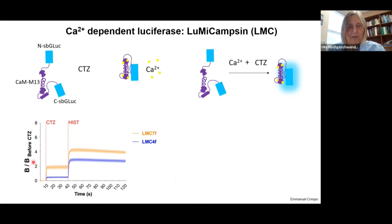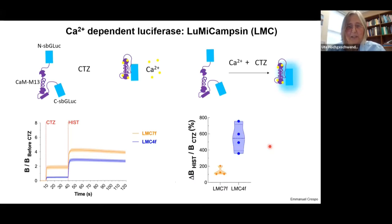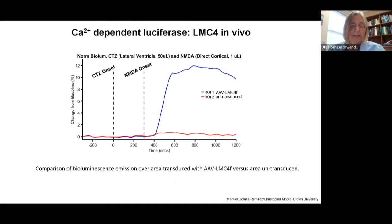So the background light emission with just CTZ and not just background calcium shouldn't be high. It should be under the level required for driving an opsin, while once calcium comes in, the light emission should be able to drive an opsin. So what really matters here is the delta between the CTZ and the histamine, which is actually excellent for the luminescent 4. And this preferred kinetic was also shown in vivo experiment by Manuel Gomez Ramirez in Chris Moore's lab.